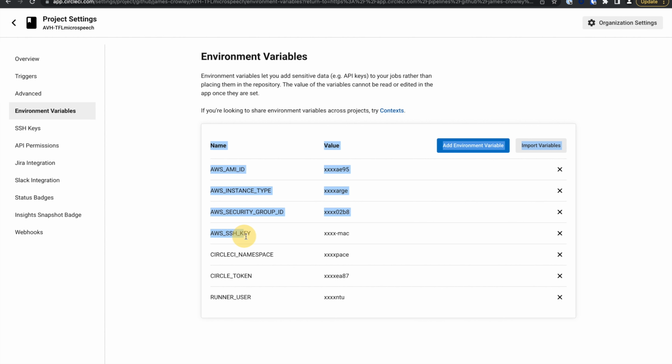Now for this AWS SSH key, this is very important. One of the things you'll see over here is the SSH key tab. How this orb is going to work is it's going to contact EC2 to go ahead and spin up an ARM Virtual Hardware instance. Then it's going to go ahead and SSH into that brand new instance and go ahead and install the CircleCI runner agent.